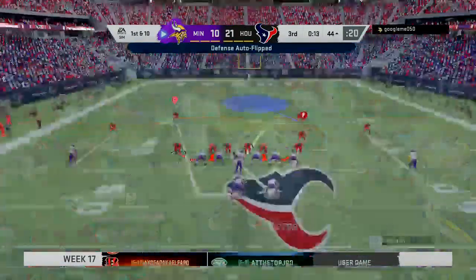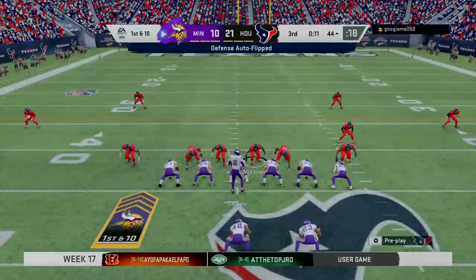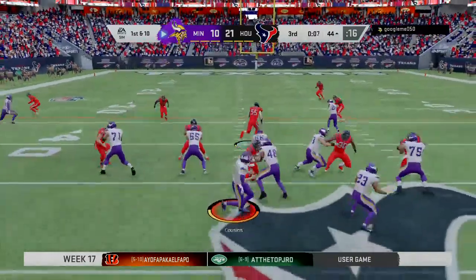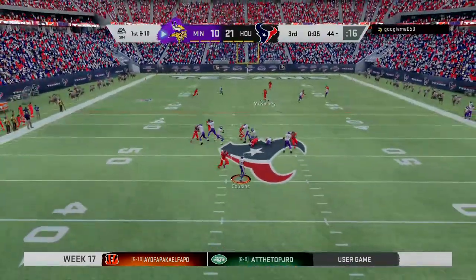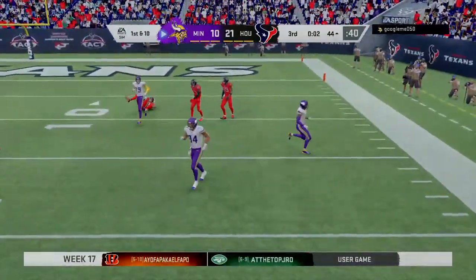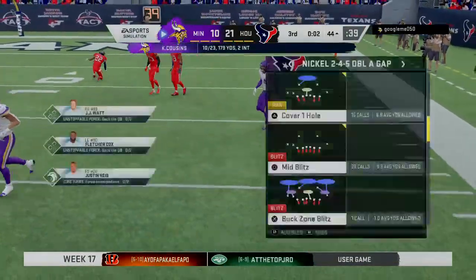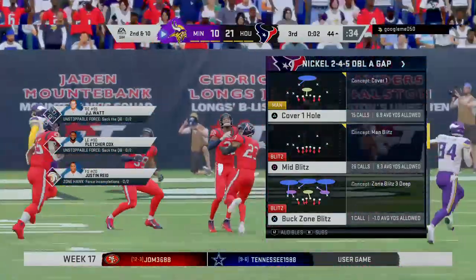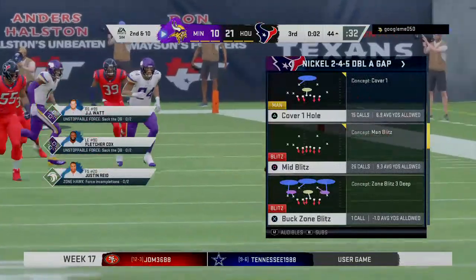2nd and inches is oftentimes an invitation for an offensive coordinator to take a big shot downfield because he feels like he can come back on 3rd down and pick up the first down. But sometimes you just don't want to break tendency. Stay with what you are, stay with who you know, and go get the first down. That's exactly what they did. Now, meanwhile, a pass that should have been intercepted, but it winds up falling incomplete.